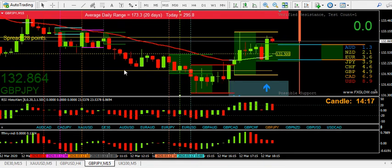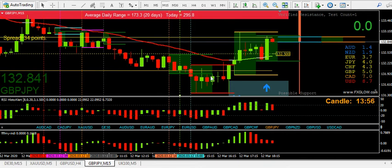The other thing I wanted to mention was, look how the chart looks so different. GJ, I think, used to be commonly known as the Dragon, and it's also known as the Beast because of the volatility. Back when I started, these things used to move 500 or 600 pips a day. That was their daily range. EJ was like that in those days.